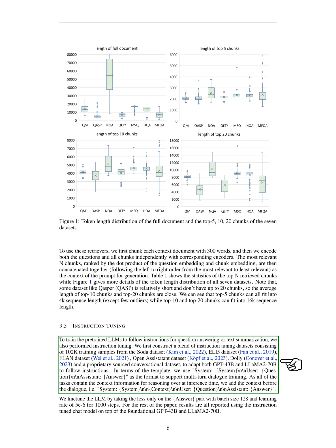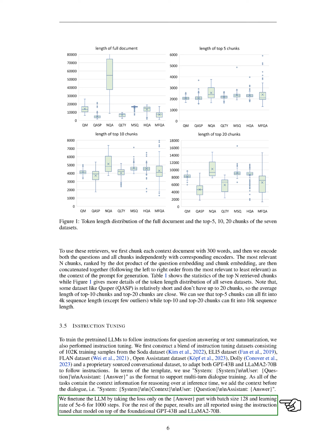We constructed a blend of instruction tuning datasets consisting of 102K training samples from various sources to adapt both GPT-43b and Llama 2 70b to follow instructions. We used a specific format to support multi-turn dialogue training and fine-tuned the language model by taking the loss only on the answer part, with a batch size of 128 and a learning rate of 5e-6 for 1,000 steps.